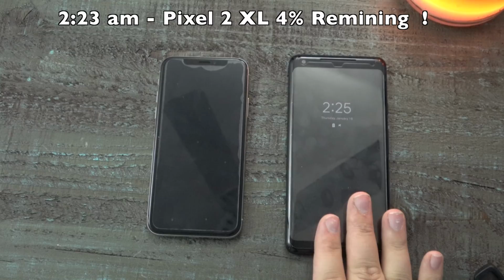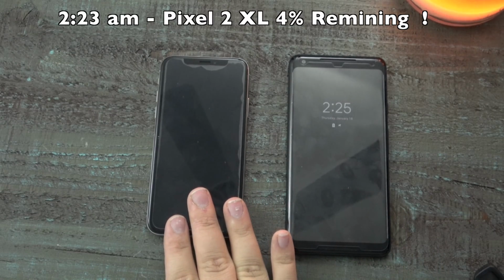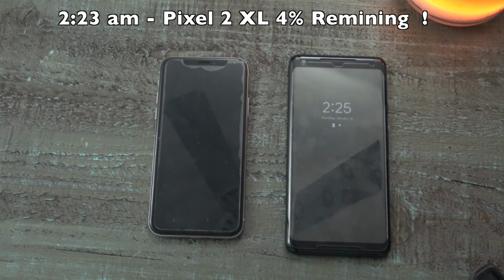I know my Pixel can last me all day. My iPhone's never died on me. Neither's my Pixel. My iPhone 8 Plus has died on me with heavy usage. Never had my Note 8 die on me, mainly because I carry a charger with me. So with that being said, that's probably not a good example anyways.